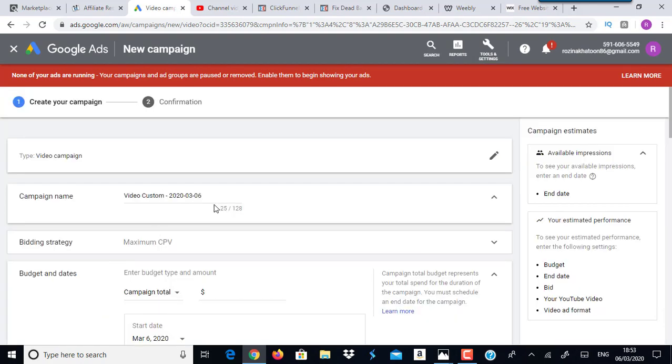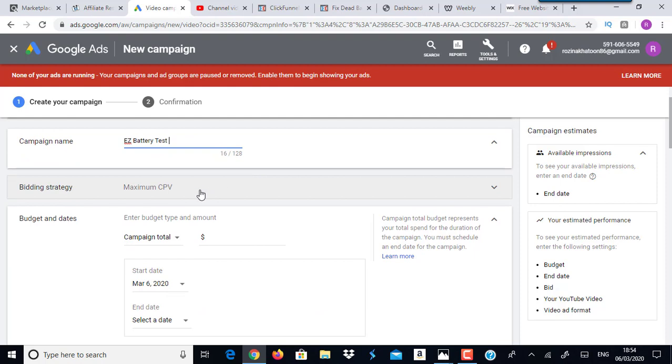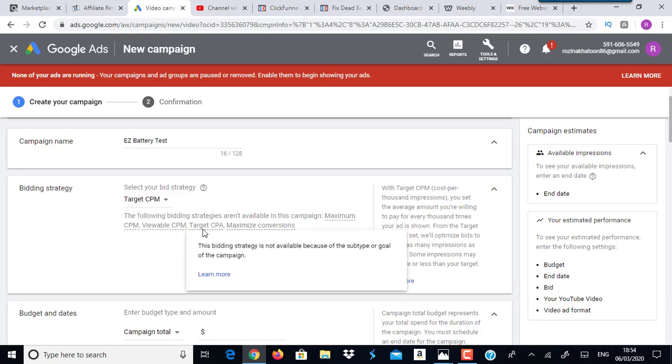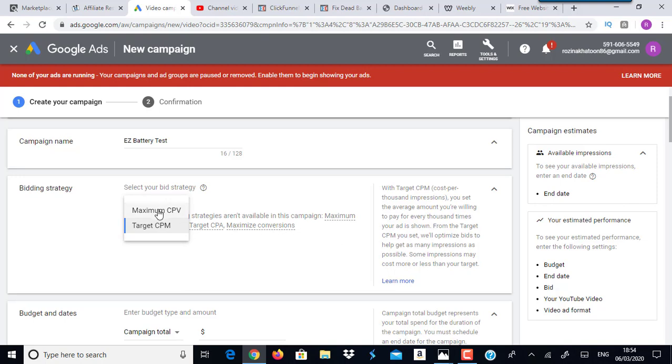This is very easy. Campaign name, I'm just gonna put easy battery test, okay? Now you have an option down here, maximum CPV, or you could do target CPM, okay? If you do target CPM, they're gonna give you different options, or you could just do maximum CPV. This is the main one. I normally go for maximum CPV, okay?